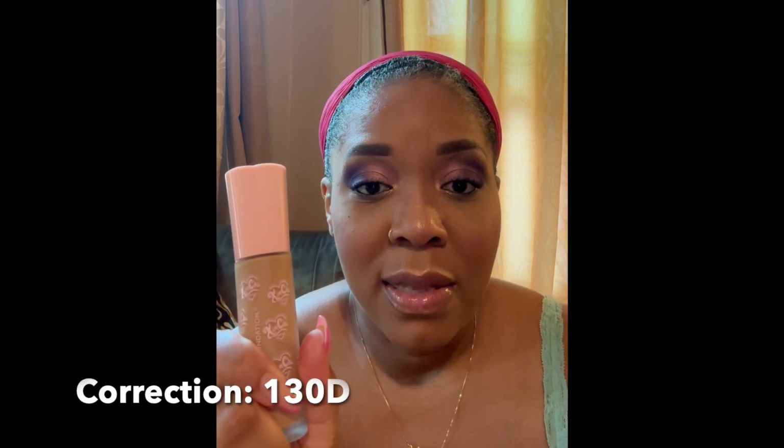Next is Kimchi Beauty, and the foundation is called A Really Good Foundation. This is the shade 120M, which is medium. It is a warm olive shade. You probably couldn't see how olive it is. It's too light for me right now, so when I wear it, I mix it with 128 MD, and that's for tan skin with warm yellow undertones.